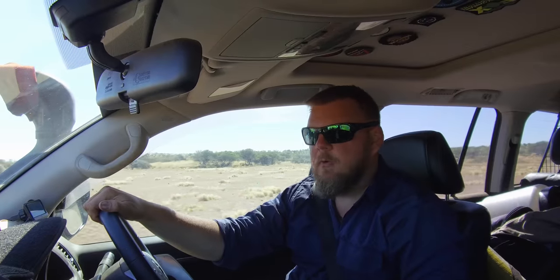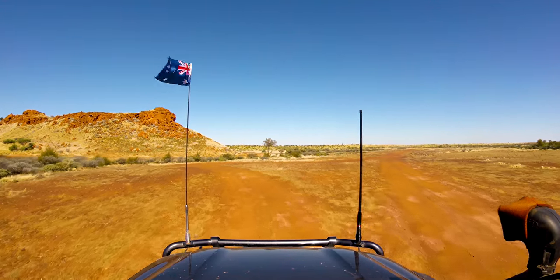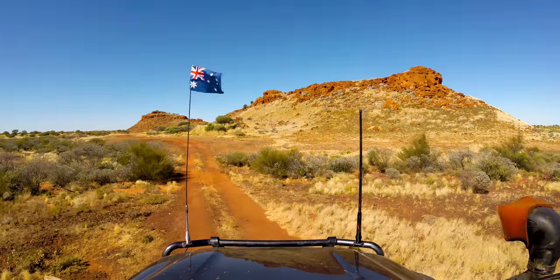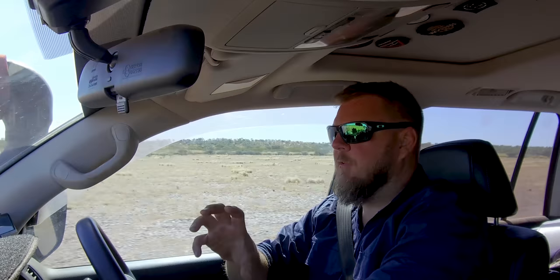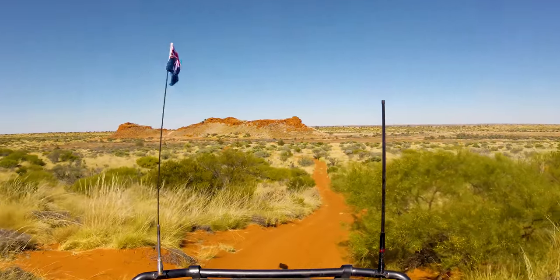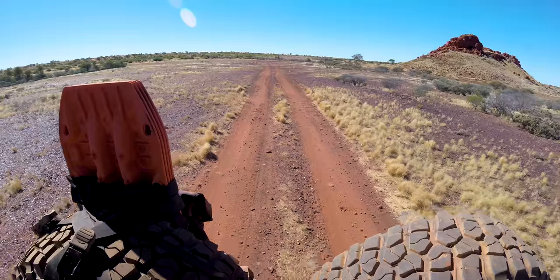Did a quick lap around Thring Rock, took a couple of photos and videos. It's a bit of a lonely feature out here with such flat ground and sort of sand dune country. So you come up over this really nice sand dune and Thring Rock just fills your windscreen. So it's kind of a cool feature. It's not that big a sand dune, but you come up over the top of it and Thring Rock is just taking up the entire windscreen. It looks amazing. Yeah, worth a look. Check it out.